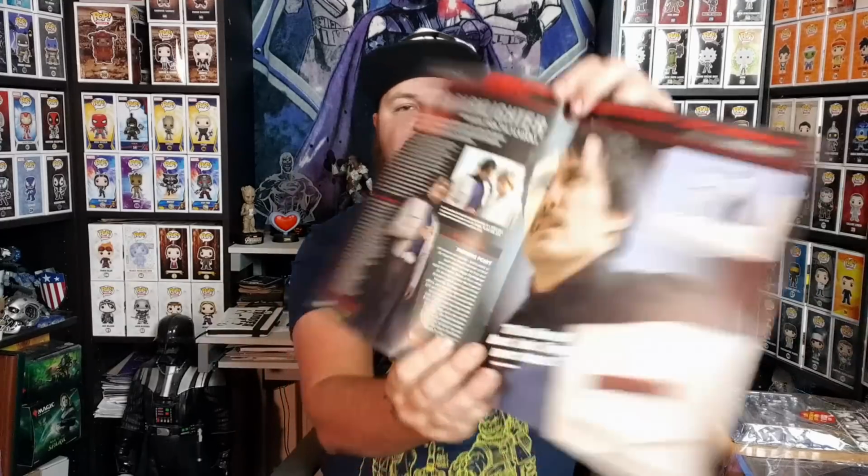I like the fact they've gone this. Biggs Darklighter, Renegade from the Academy. Nice. Little details here about Biggs. Red Five. And laser cannons. Massive double page picture there, telling you a little bit about the laser cannons.